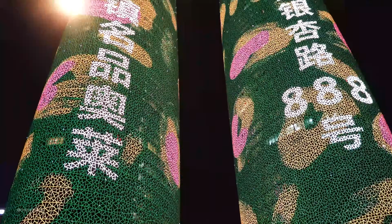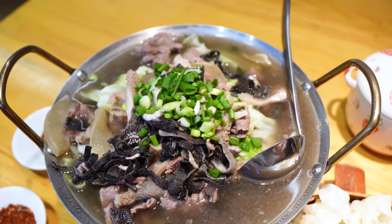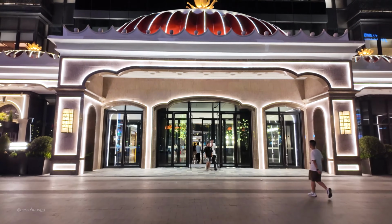And it's not too oily. I also recommend to try the siomai because it's also really good. And we spent around 80 or 90 yuan for 2 people. So it's very affordable.